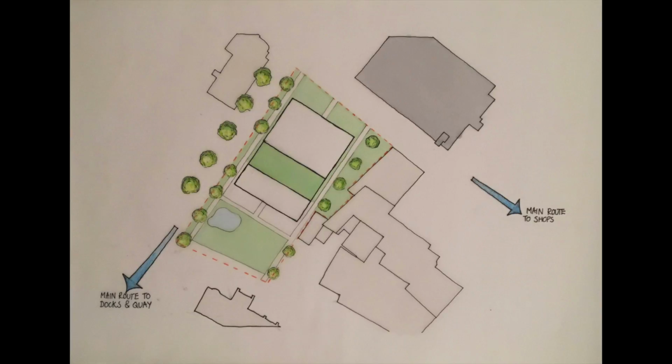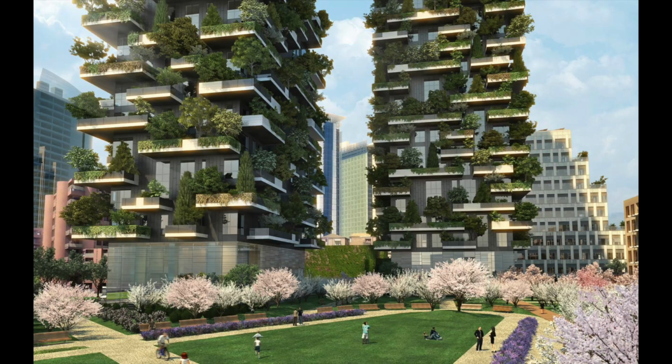I've based the concept around healthier living in order to improve social housing and create a more motivating experience for the occupant. The precedent for my design is the Bosco Verticale Tower in Milan. The vertical forest helps to build a microclimate and to filter fine particles contained in the urban environment.